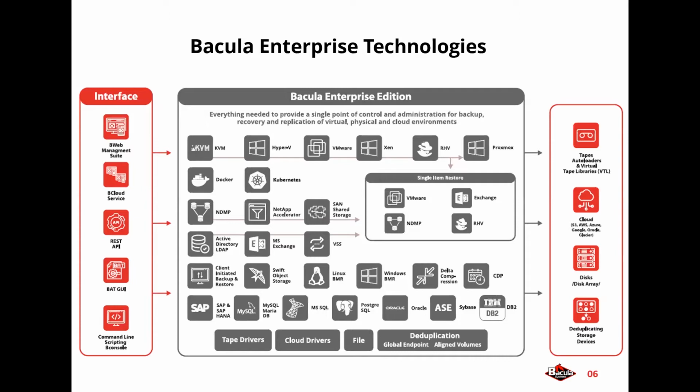In the middle box, we see some of the key solution areas where we have created specific technologies. In hypervisors, KVM, Red Hat, VMware, Xen, Proxmox, where we have the broadest range in the industry, and now including Docker and Kubernetes clusters. We have technologies to help bring speed and flexibility to backup, like NDMP and SAN shared storage. We cover the Microsoft world. We have single item restores for virtual machines, Exchange, and NDMP.